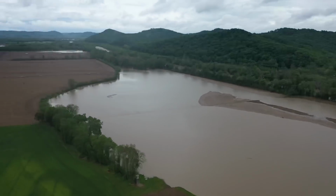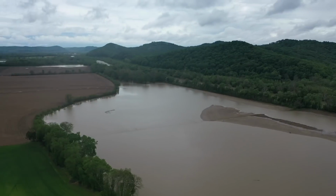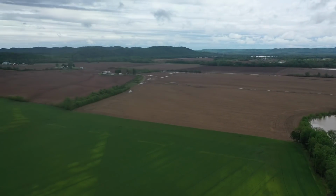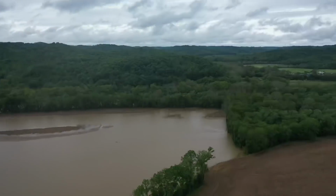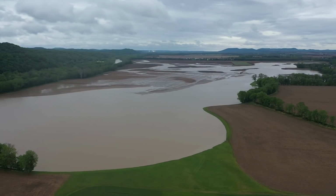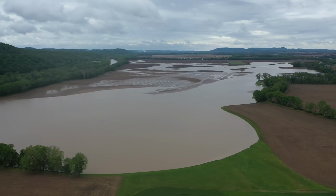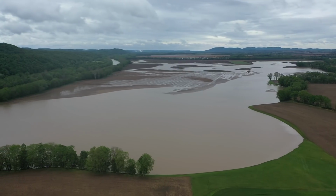Alright folks, so here we are. If you're new to the channel, we farm 3,500 acres in southern Ohio. Around 900 of it is right along the river. By right along the river, I mean highly susceptible to flooding, and that's the acres that we're going to look at today. As you can see here, most of what you see underwater is our fields, and they are planted, unfortunately. This field right in front of us here, for example, is a 28-acre field, and it is completely underwater.